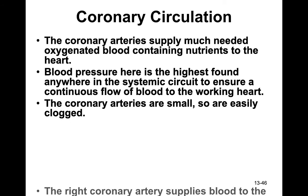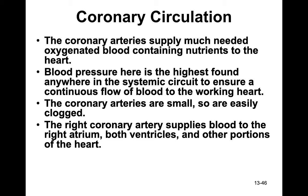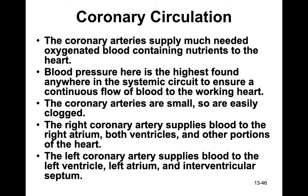I'm not going to ask you about those. But basically, your right coronary arteries are going to be supplying blood more to the right atrium and the ventricles. The left coronary arteries are going to be supplying blood more to the left atrium and the left ventricle.